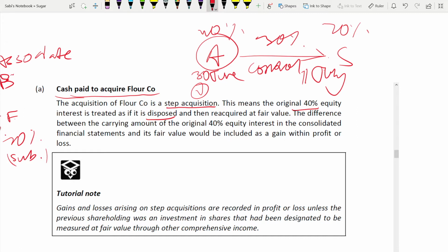You need to change it to the fair value. So this is treated as disposed and it is reacquired at a fair value. What do you mean, reacquired? You are selling this 40%. That is the actual meaning. Even though you are not selling this 40%, with this 40 you are adding 30 and gaining 70. But for accounting purposes, it is said that you are selling this associate and then you are getting whatever you are getting. It has to be reacquired at a fair value. This is all from your step acquisition. It will be under your chapters 18, 19 and 20. You will understand this better. It's there in your Kaplan textbook.